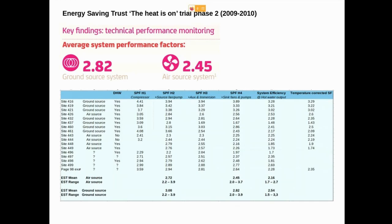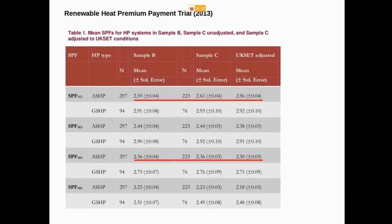In the original Energy Saving Trust Heat Pumps Field Trial, phase 2, the average system performance factor at the H4 boundary, including the immersion heater, was 2.45. Later, in 2013, another study, the Renewable Heat Premium Payment Trial, also found results in a similar range. The H4 there, including the immersion heater, was a COP of around 2.3. The H2, not including the immersion heater, was around 2.6.